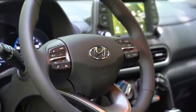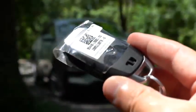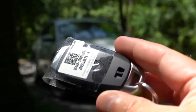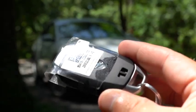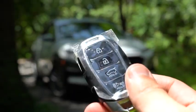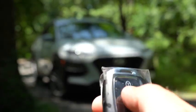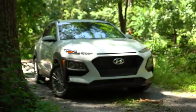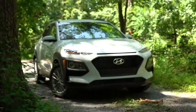That is of course what you're looking at right there. To make your way to the startup, let me first start by showing you guys the key. You do have your Hyundai logo on one side. I am going to leave the plastic cover on here, but trust me, it's there. On the other side: lock, unlock, and a button to pop the rear hatch. It is essentially all keyless entry with a push button start if you go with the SEL trim level and up. So once again, we do have that here today.